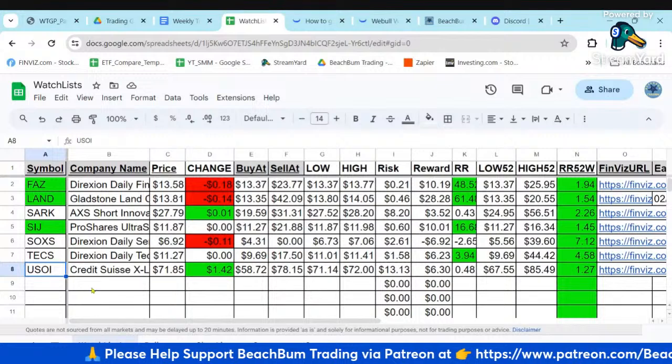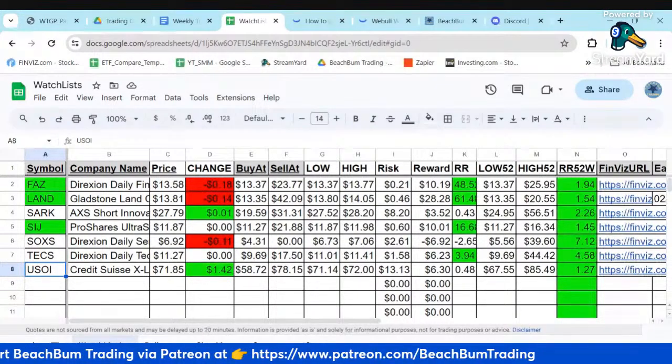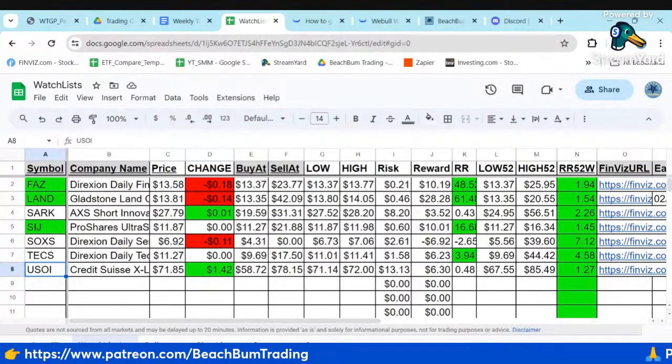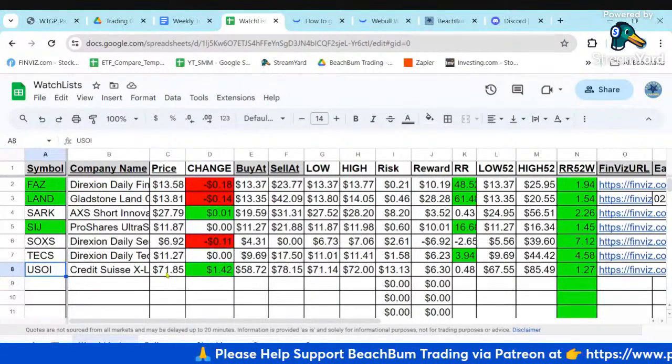We're continuing to watch USOI, which is a long on oil, a monthly dividend payer on oil. Again, they bounced oil back up. It's probably in the 73s or so, and we would really like to buy USOI when WTI crude is below 70.